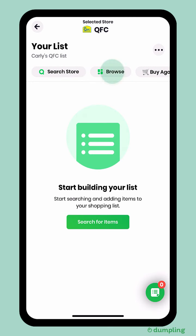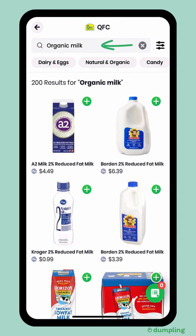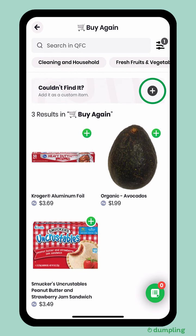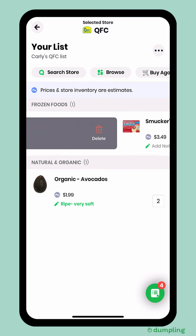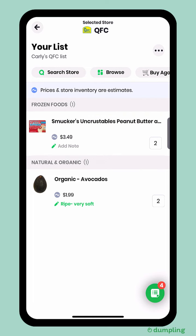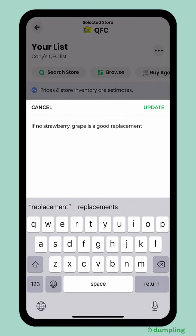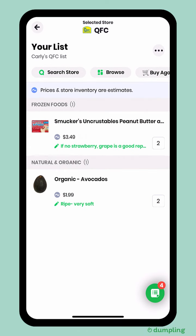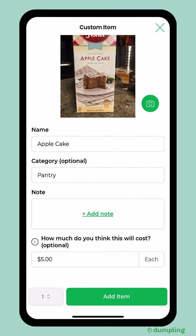You can add items to your list by browsing by category, searching, or adding something you can't find. Change the item quantities. Swipe right to delete an item, or swipe left to save it for later. Feel free to add notes to items regarding your preferences, such as semi-soft avocados or ripe yellow bananas. You can even upload a picture of a custom item from your photos or directly from your pantry.